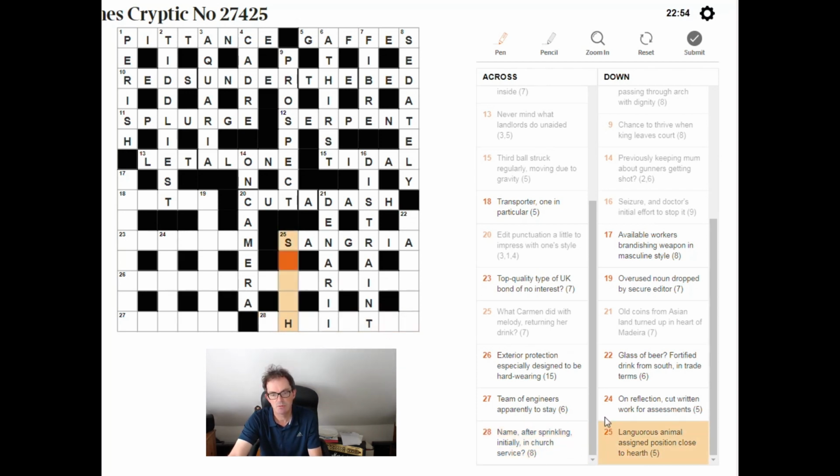I mean, even if you don't know what the word languorous means, can you think of a creature, an animal, that would fit this construction? Well, sloth looks like a good one, doesn't it? So an assigned position is a slot, and then close to hearth is the H. And that gives us the answer we're looking for.